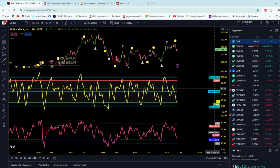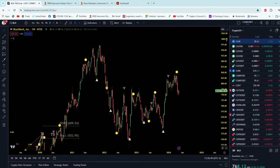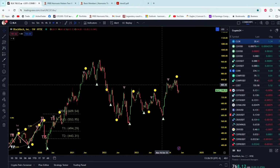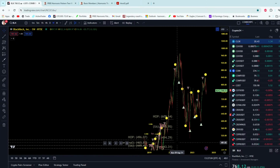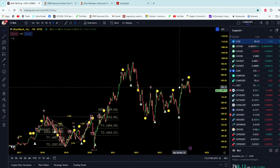Weekly, some resistance. Almost there. I mean, BlackRock, it's probably like a watered down MicroStrategy. It's not a pure crypto play, but if you want to have your finger in the pie of many financial instruments, BlackRock's probably the way to go with a little Bitcoin sympathy or crypto sympathy. But right now, let's give it a little more time.